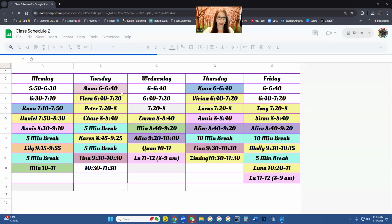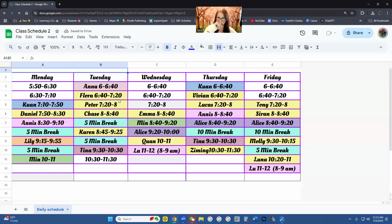Tomorrow's Tuesday. So here is my class schedule for the week. I printed this and I also put it on my wall. So that way I know who is what day. So tomorrow is Tuesday, so let's get Tuesday ready.